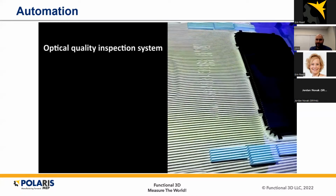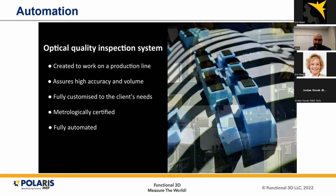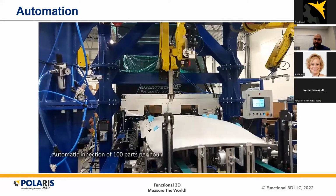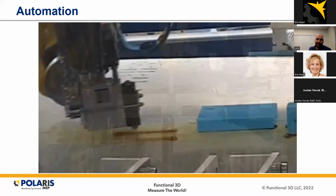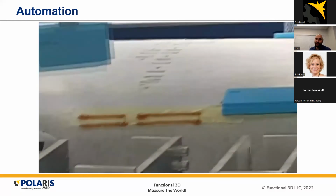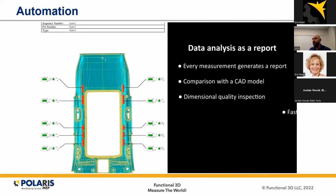Optical quality inspection. So this is scanning of large parts. This is, I believe, in automotive, but this is on a robotic arm. So these scanners can be combined into a fully automated manufacturing process, and they can be used with multiple scanners as well. So multiple scanners can be used to quickly scan from multiple different angles, capture everything, put it together, and then create that report. So in this one right here, they're doing an automated report for where those foam blocks are.